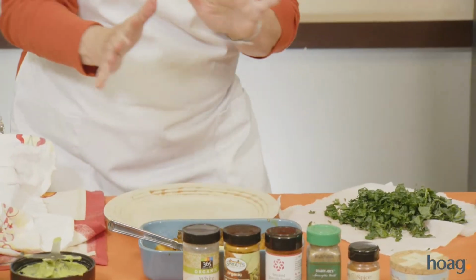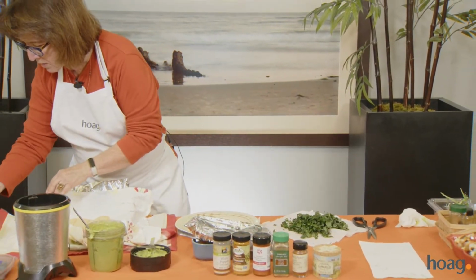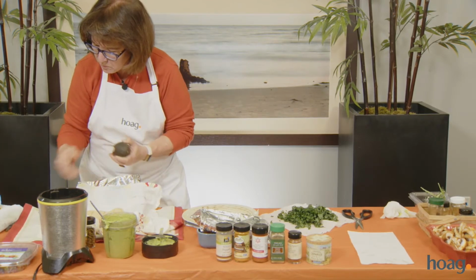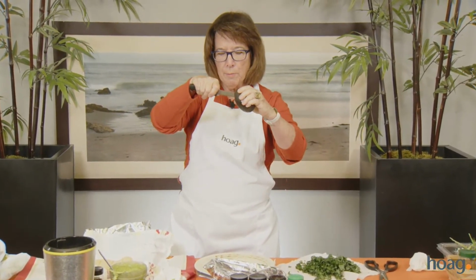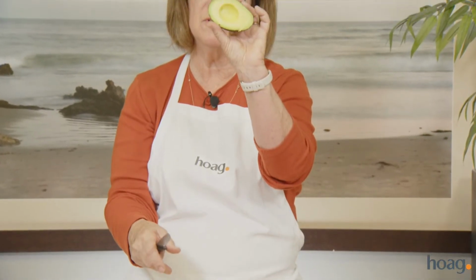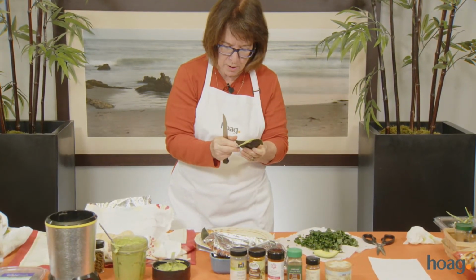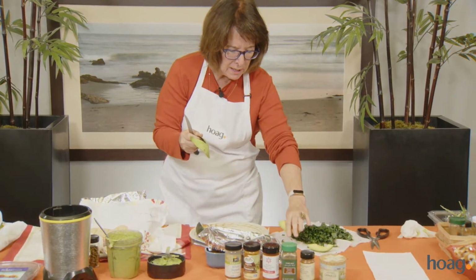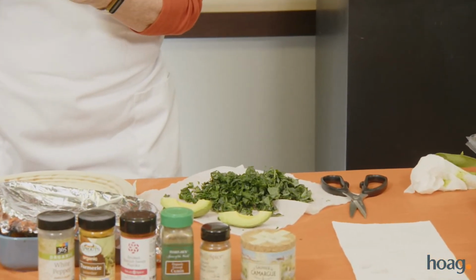Okay, so we've got our tortillas, we've got our vegetables, we've got our kale. Let's do our avocado. So the avocado, this one's a little bigger than what I usually use. I use the mini ones from Trader Joe's usually, but this one will do. So we're gonna cut our avocado. I was worried about that. I'm like, what if I cut it open, it's all black? It happens. So now we're going to put a quarter of an avocado on each taco, but we're going to cut it into eighths.